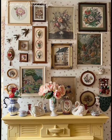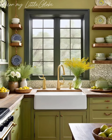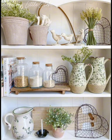One of the hallmarks of country cottage decor is its connection to nature, and spring offers the perfect opportunity to bring the beauty of the outdoors into your home. We will explore various ways to incorporate natural elements, such as fresh flowers, potted plants and botanical prints into your decor. We will discuss the benefits of indoor plants for air quality and mood enhancement, as well as tips for creating stunning floral arrangements and tablescapes that celebrate the abundance of spring.